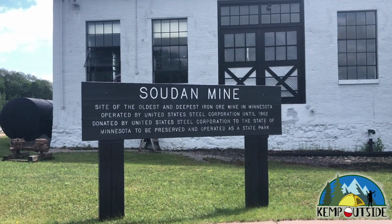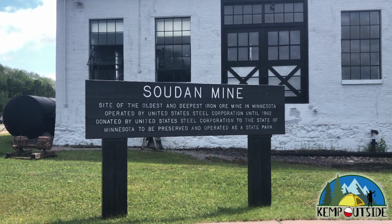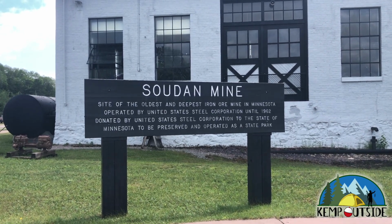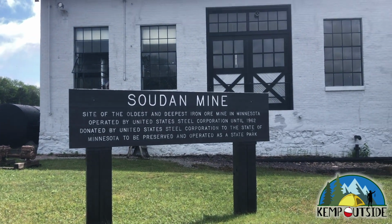About 30 minutes from Bearhead Lake State Park is the Soudan Mine State Park, which is the oldest and deepest iron ore mine in Minnesota. We're going to check it out. Site of the oldest and deepest iron ore mine in Minnesota, operated by the United States Steel Corporation until 1962, donated by the United States Steel Corporation to the state of Minnesota to be preserved and operated as a state park.